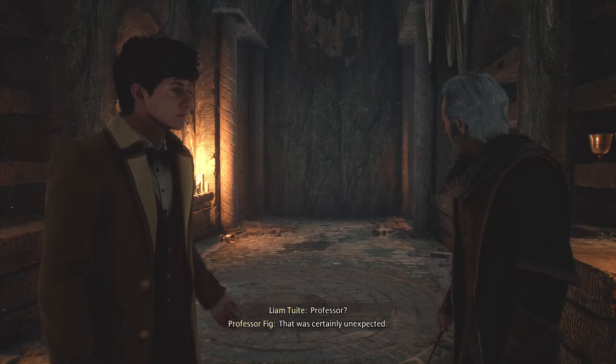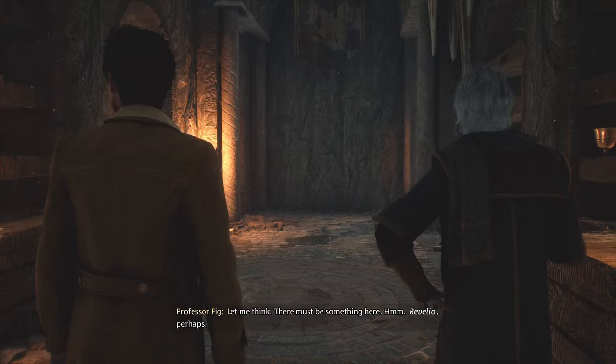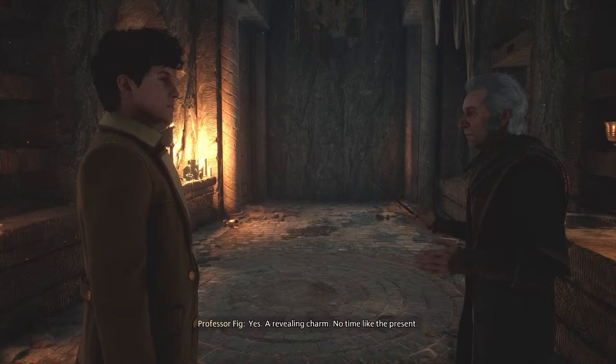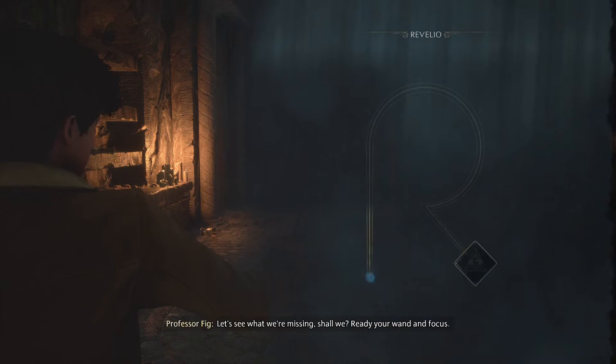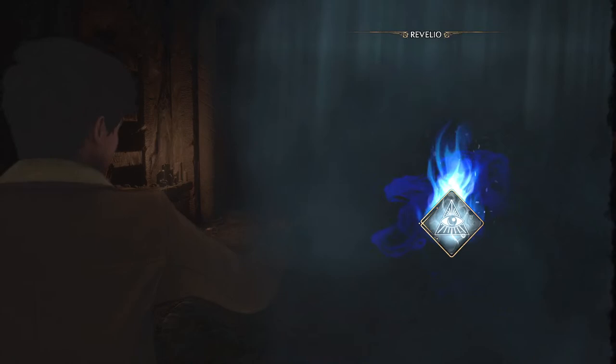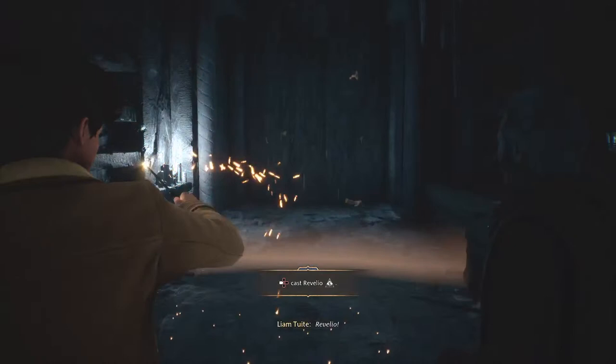Let me think. There must be something here. Revelio, perhaps. Revelio? Yes, a revealing charm. No time like the present. Let's see what we're missing, shall we? Ready your wand and focus. Revelio. There, I saw something.